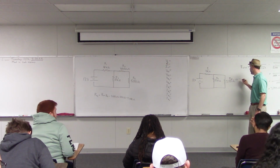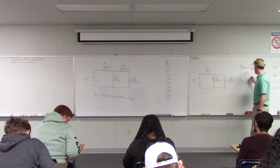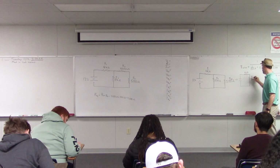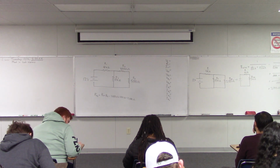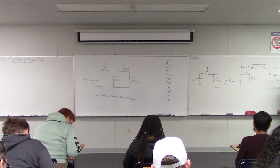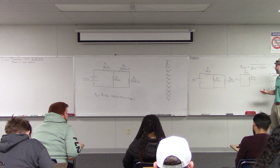So we can redraw this circuit again. We've still got 4 kilo ohms up there. And now we have an equivalent resistance here, which is 2 kilo ohms. That'll be R234. This is R1. All right, so that's our new circuit. So we repeat this process again of looking for elements that are in series or in parallel. So do we see anything in series or parallel? Yeah, these two resistors are in series because the end of one is connected to the beginning of the next with nothing in between.